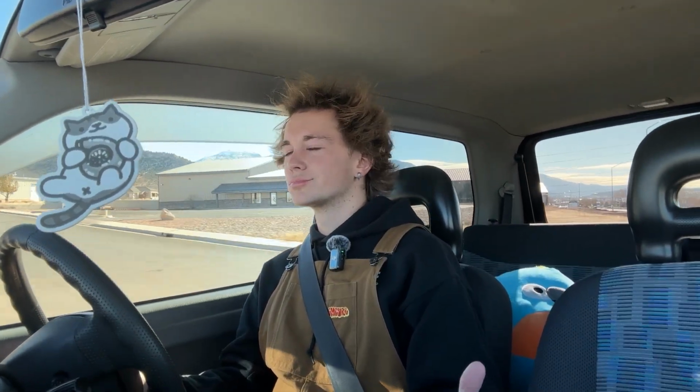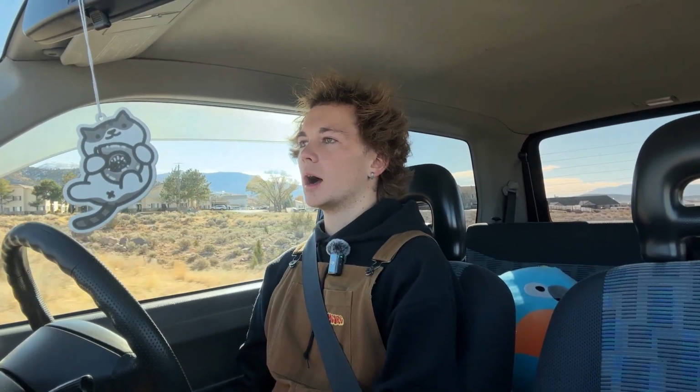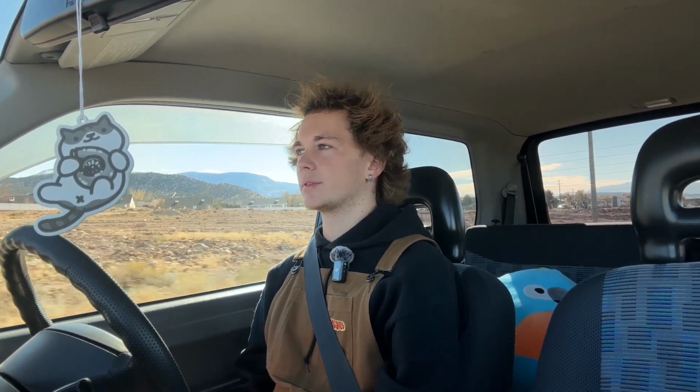So the JDM VIN checker seems to think that this is a Super Emotion, and it has all the Super Emotion features. So at the very least, it's been modified, almost like up-badged to a Super Emotion. And we are going to take it on a little road trip. We are going to take some back roads, and we're going to go to an even smaller town that's located north of where I live.